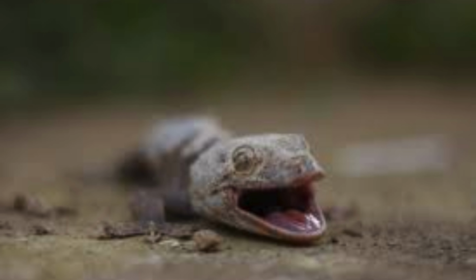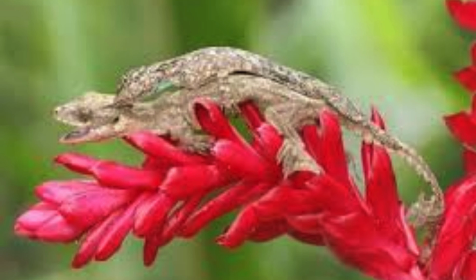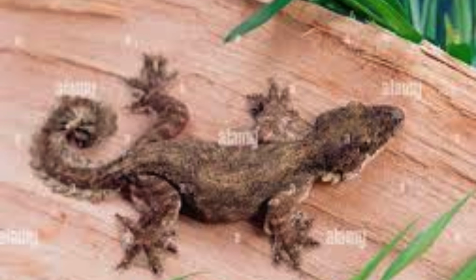Habitat loss due to deforestation and the illegal pet trade pose significant threats to flying gecko populations. Some species may be listed as vulnerable or endangered due to these factors, highlighting the importance of conservation efforts to protect their natural habitats.